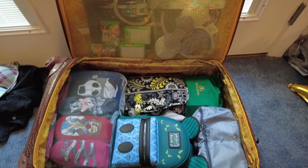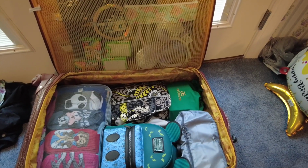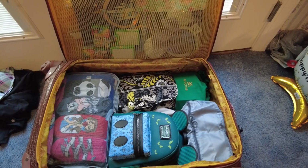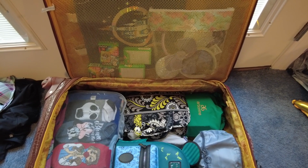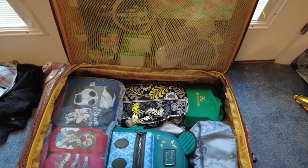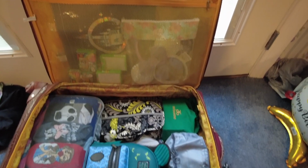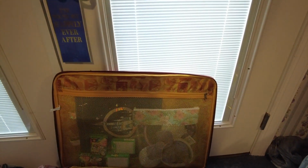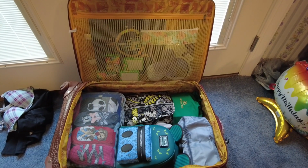This last little bag over here, I'm going to point with my foot, has all of my personal, unmentionable type stuff. And then I was able to pack that tripod I was using earlier. So no big deal, but it looks like this is all good to go.